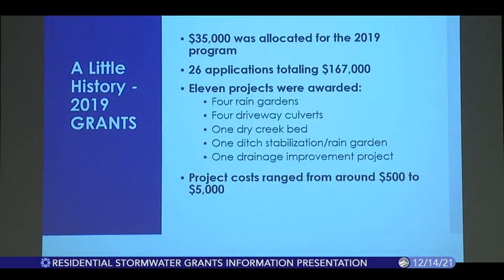So a little history. This grant program started in 2019 as kind of an experiment that went along with the rate increase with stormwater fees. In 2019, we had $35,000 as a pilot, and we ended up getting 26 applications that totaled $167,000, so we definitely had buy-in from the community. There were 11 projects awarded that year: 4 rain gardens, 4 driveway culverts, a dry creek bed, a ditch stabilization and rain garden project, and a drainage improvement project. At the time, those projects ranged between $500 and $5,000. Next.